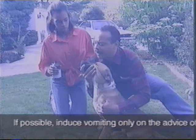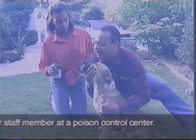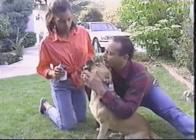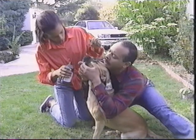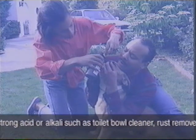With a small dog, it can be helpful to wrap him in a blanket or towel. Now they're going to induce vomiting using common 3% hydrogen peroxide or serum of Ipecac, neither of which the dog is gonna wanna swallow. Firmly but gently, they hold his head up and his mouth closed, pull his cheek pouch out, and pour in the peroxide, about 1 teaspoon per 10 pounds of body weight. For Ipecac, it's 1 teaspoon per 10 pounds as well, but not to exceed 3 teaspoons.